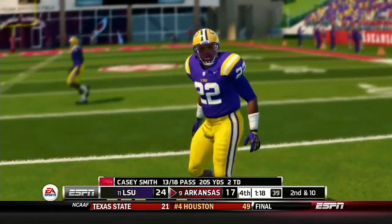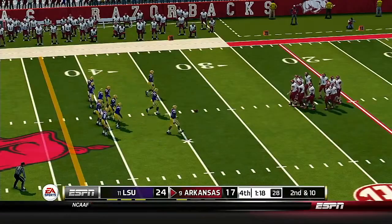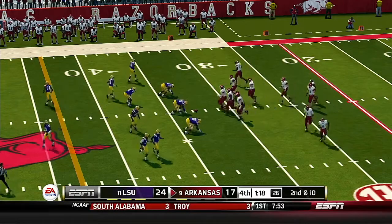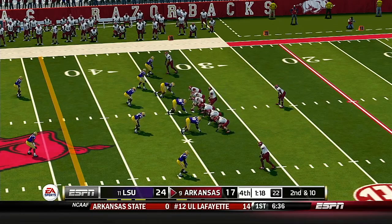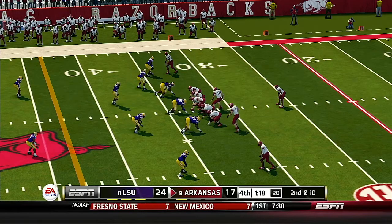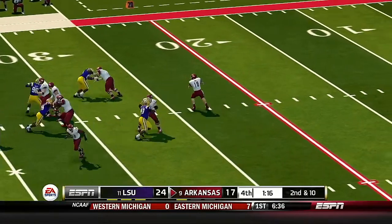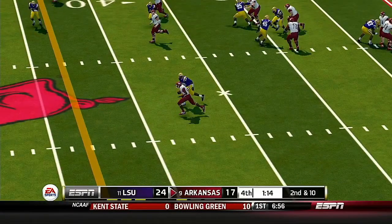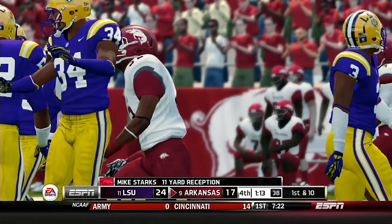Well, you want to do everything you can to keep the ball out of the hands of these receivers, so that was a really good effort. It's second and 10. Ball on the 33-yard line. Just over a minute left. And he snags that one. And he's taken down at the 44-yard line.